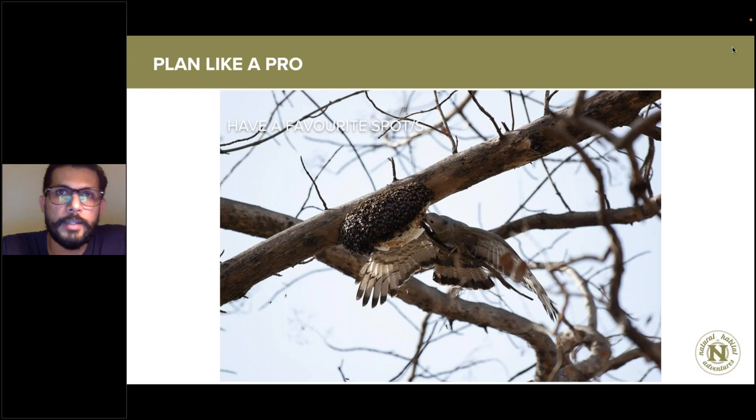You also get to find their roosting spots, you find their nesting spots, you find the spots where they like to drink water, you find the spots where certain kinds of birds like to have dust baths. And you really get to understand the light in that area. You understand which part of the location has the best light in the morning, which part of the location has the best light around sunset.